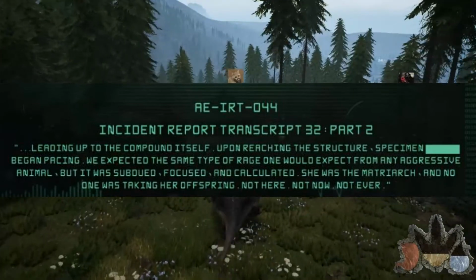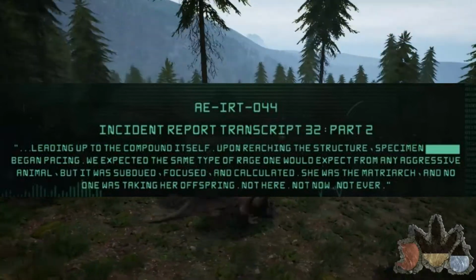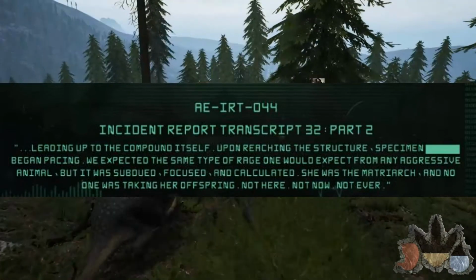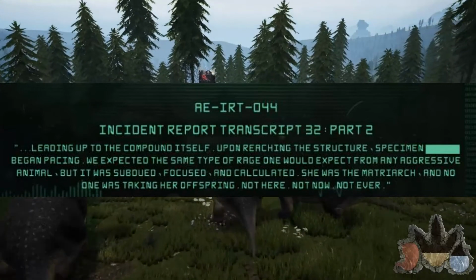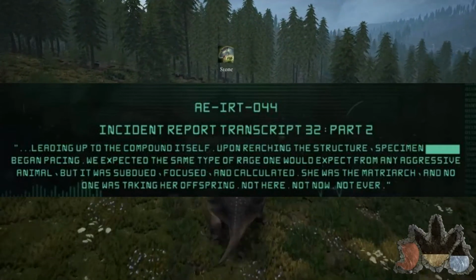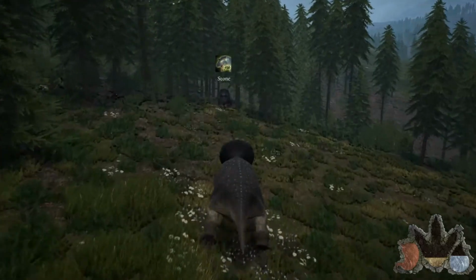AE-IRT-044. Incident Report, Transcript 32, Part 2. And it says, leading up to the compound itself, upon reaching the structure, the specimen began pacing. We expected the same rage one would expect from any aggressive animal, but it was subdued, focused, and calculated. She was the matriarch, and no one was taking her offspring. Not here, not now, not ever.